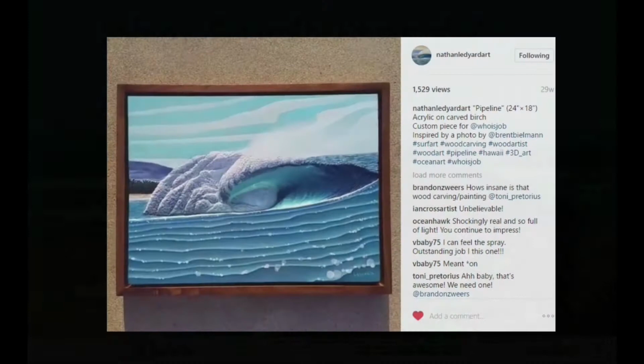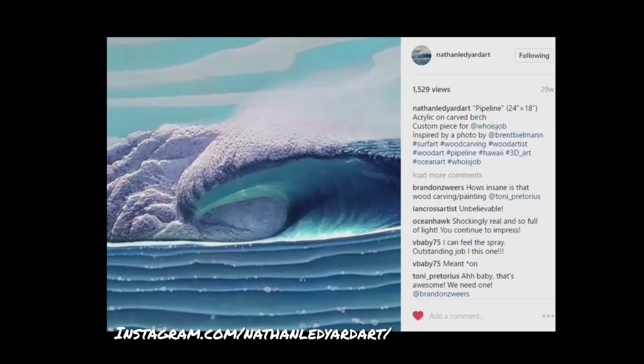Well, the world kept turning, and the next day, Surf Art by Nathan caught our attention, and again, he created dimensional surf art for Jamie O'Brien.